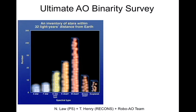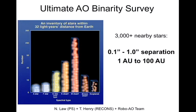So I'll tell you a little bit about this ultimate binarity survey. Essentially, we've teamed up with Todd Henry and his RECONS group. So what we're going to be doing, or what we've already done, I should say, is we've looked at 3,000 nearby stars that have been established through parallax measurements to be within 35 parsecs, basically looking for binary fraction, any companions. So what Robo-AO is doing is really measuring this critical range between where you'd find spectroscopic binaries and where you'd find seeing-limited binaries.